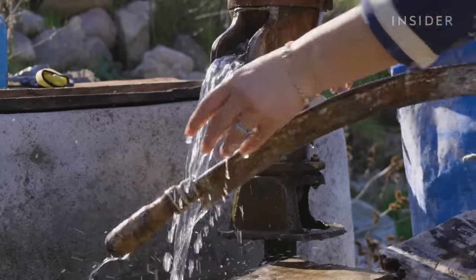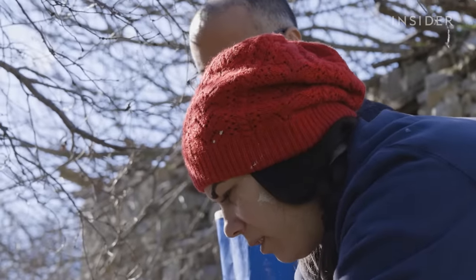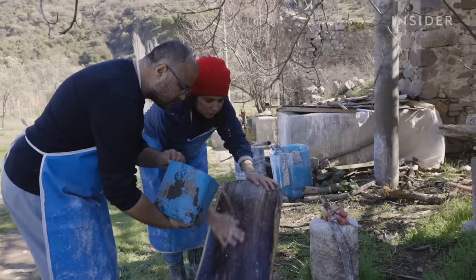The couple is now teaching the history of parchment at schools and through workshops to younger children.